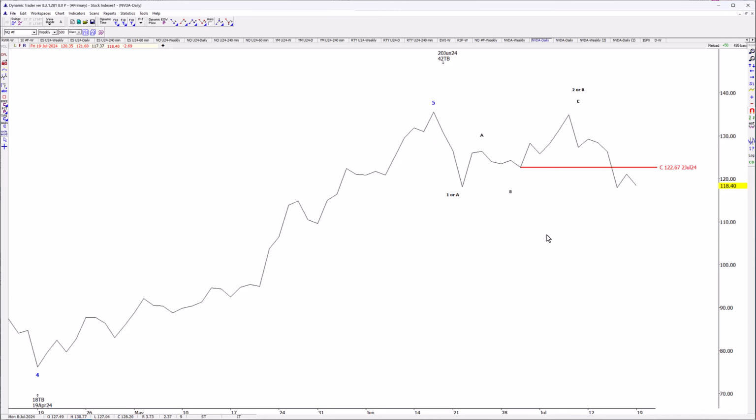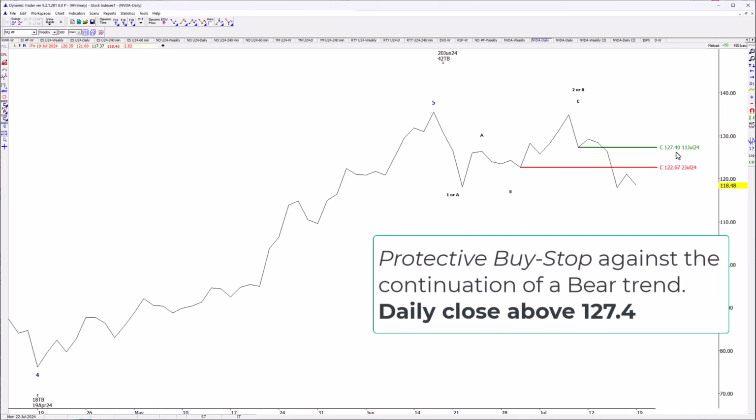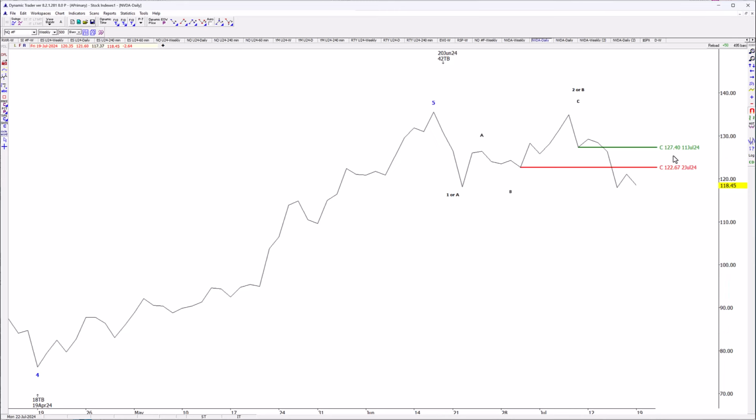However, you always have to have a stop on a position and on an outlook. So what's the stop that we have? Well, here's my recommendation, and I'll put that on. I'm going to make it thick, and I will make it color that green. On any bearish outlook, a close above 127.40, that's the July 11th little swing low close, would void a probable continuation of the bear trend. So if I happen to be short, I'm not short this, but it would void the bearish outlook as well as any sort of short position or bearish position that you might have. That'd be a close above 127.40.